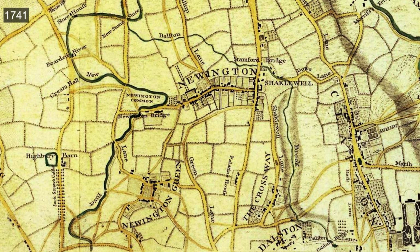All right? And if you think about where the Red Lion is, so just here, right, you can see Lordship Lane, which became Lordship Road, and the Red Lion is just here. It was always here for a very long time. It was actually first recorded in 1697. So it is actually older than that.